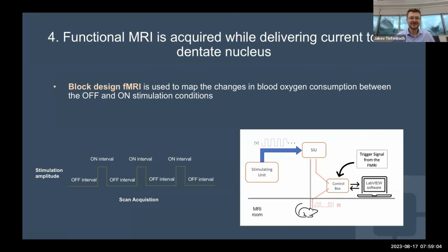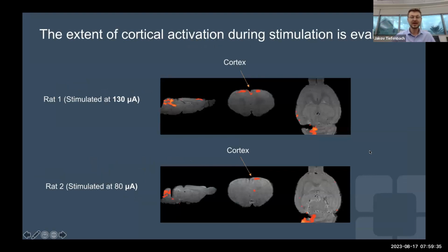I use a block design fMRI method where I map the changes in blood oxygen consumption between the off and on stimulation conditions, as you can see in the bottom left. As I acquire the scan, we alternate between the off and on stimulation conditions. To support this work, I had to develop quite a robust methodological paradigm, on the bottom right, which allows automated delivery of electricity to the animal with simultaneous fMRI acquisition. Then I pre-process these images, and we get something like this. So we actually can see visually the extent of cortical activation and the level of activation.